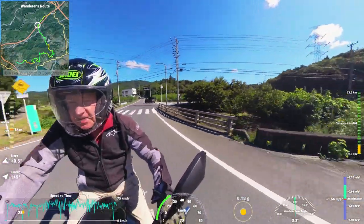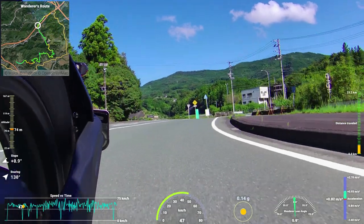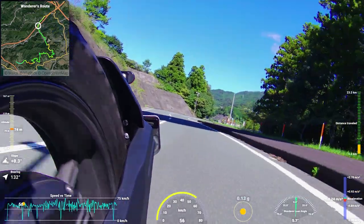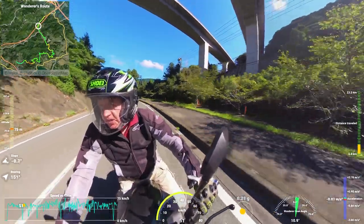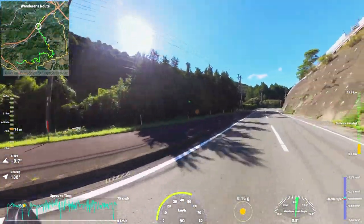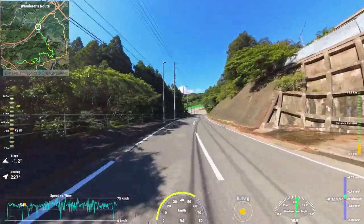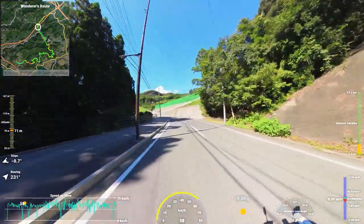A lot of bikes out today, enjoying the weather. Everybody's having a good time, I think. If we continue along this road, we will get to a place called Ryogashido, which is limestone caves. They're great in summer because the temperature is about 18 degrees or something like that. It's really nice, but we're going to turn off before we get there today.